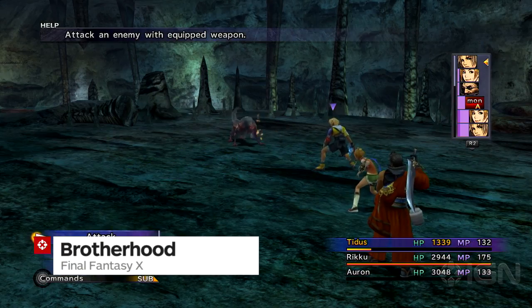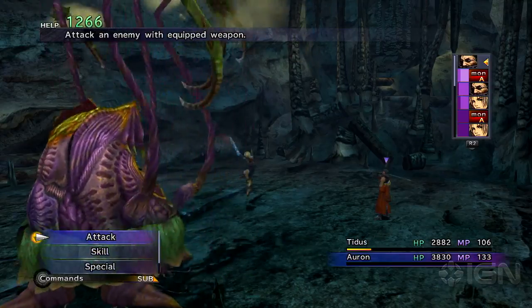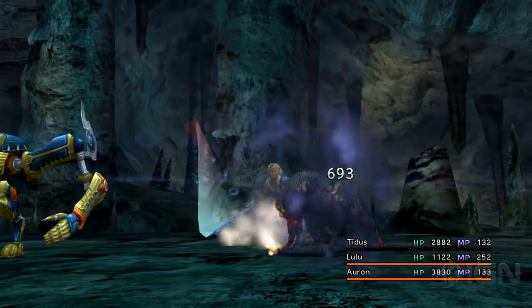The most unique longsword on our list is the Brotherhood, also known as Tidus' Water Blade. Its unique bright blue bubbling blade shimmers as it slices through fiends.